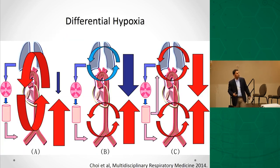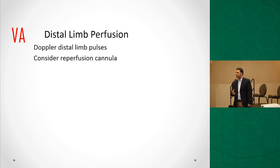All right. Let's talk about differential hypoxia. Very, very important concept in VA ECMO. So think about this. Now we talked about a dead heart. We talked about LV distension. We talked about pooling of blood in the heart. Now, if you have recovery of your native function, what's going to happen? So let's say you have 4 liters of flow, right? So there are two liters of flow still going to your native circulation. So that goes anterograde, and now you have a retrograde flow.